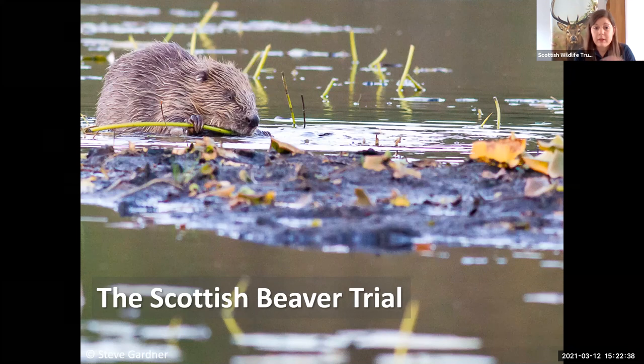Now, we did that by having a partnership project called the Scottish Beaver Trial, our partners being RZSS and Forestry and Land Scotland. And in 2009, we reintroduced beavers from Norway, the Norwegian population, to the west coast of Scotland in a little trial site. And over the years, that trial site was monitored and the impacts were monitored and a lot more work was done. And since then, the population has also been reinforced by adding more beavers.